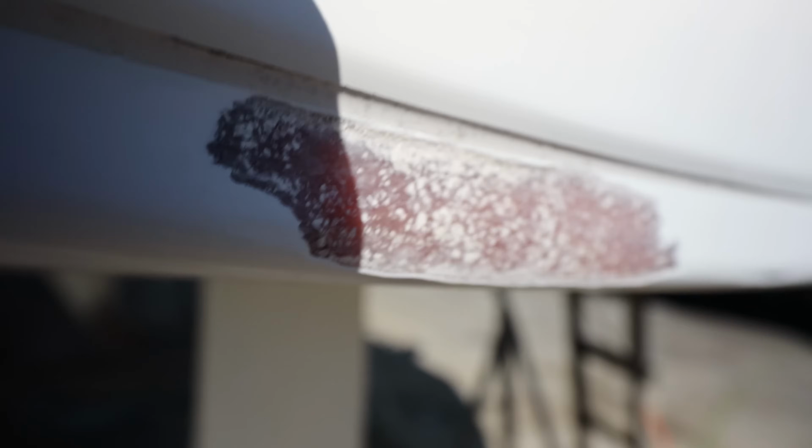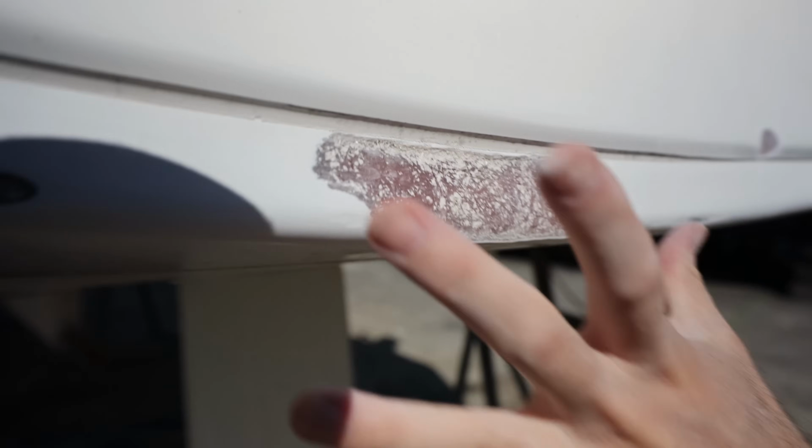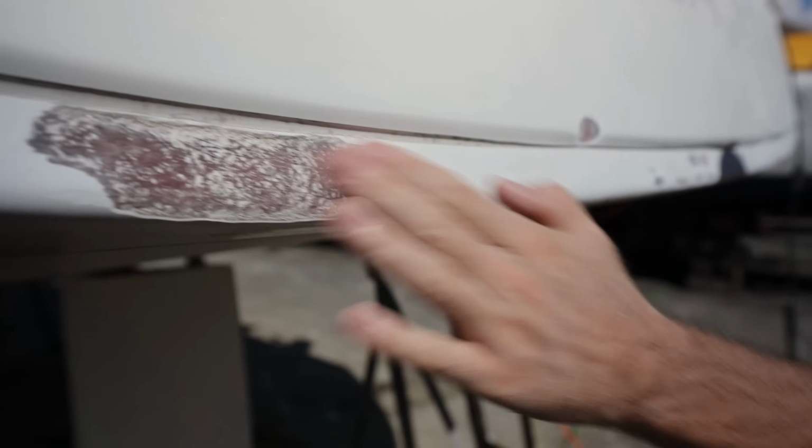I think I might have the award for the biggest void. I don't know, how does this compare to yours up top? This is the largest area, but not the deepest. Like this one's definitely deeper. It's definitely not the first cut. No, that one's the deepest.